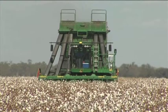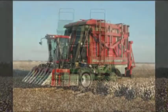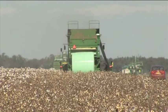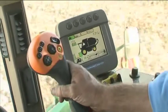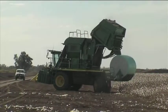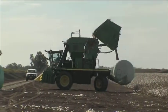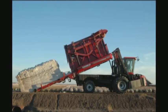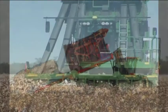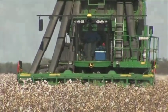The introduction of the John Deere 7760 and Case Module Express has eliminated the need for the module builder, bowl buggy and support crew. Cotton harvest is virtually a single-person operation, but the usual safety hazards still pose risks to the picker operator. This new technology introduces a number of new hazards for the operator as he or she works in isolation from other employees.